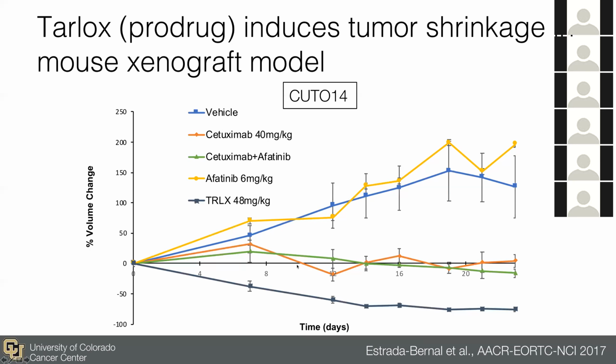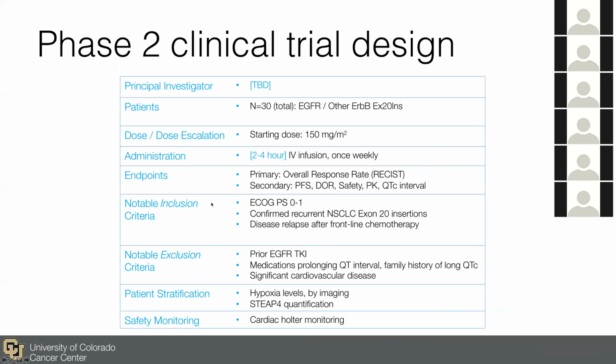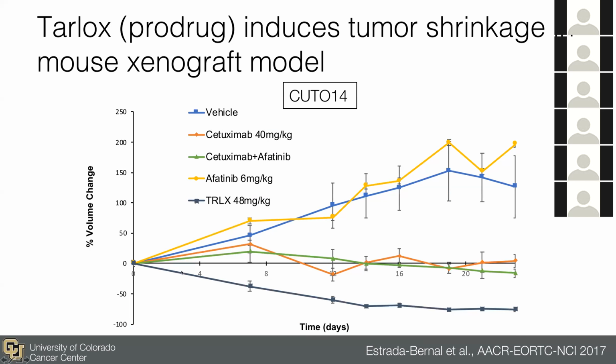Cetuximab alone actually caused some stabilization of the tumor. It didn't cause regression, but it caused them to stay the same. Cetuximab plus Afatinib in this model looked identical to cetuximab alone. So to me, that suggests that if you're doing cetuximab plus Afatinib, you're getting a lot of extra toxicity without an extra benefit. But again, this is a mouse model, not a patient. So again, cetuximab was really driving this. Afatinib didn't do anything. And if we give the prodrug here, tarlozotinib, we cause tumor regression.